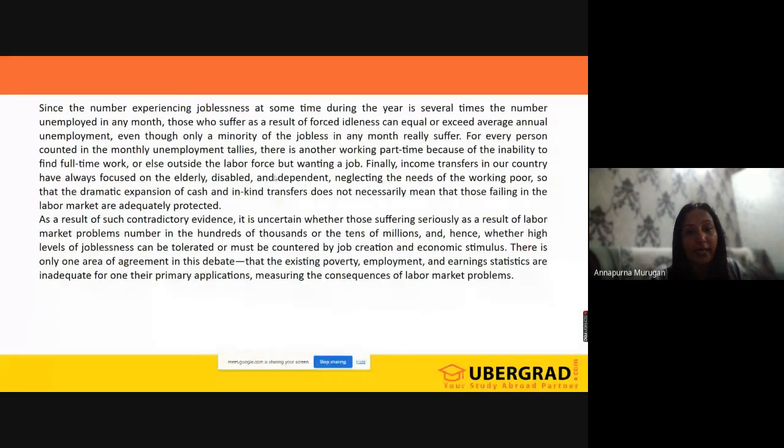So what is this trying to say? Whatever support they are giving, the income transfers and all of these things, is only given to elderly people, disabled people, dependents, and these people. But it is not considering the needs of the working poor. That means since they are working, they consider that they are not suffering from the labor market. So the working poor will also be there who won't be getting all these income transfers, because of which we can say that those failing in the labor market are not adequately protected. That means those people who are failing in the market won't be protected by the fund transfer. Why? Because another set of people are the focus here. Okay, now this is what that means.